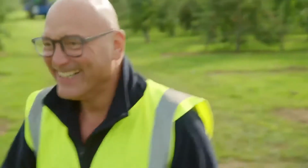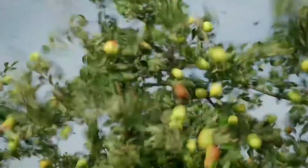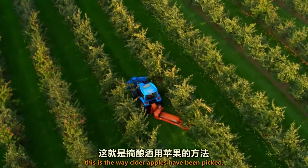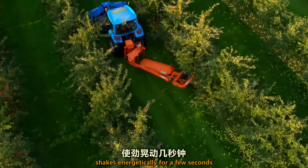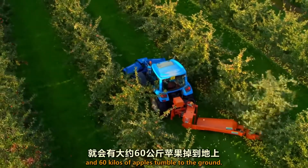That's ridiculous! That can't be the way you harvest apples! But as bonkers as it looks, for the last 30 years, this is the way cider apples have been picked. The tree shaker clamps the trunk with its hydraulic arm, shakes energetically for a few seconds, and 60 kilos of apples tumble to the ground.